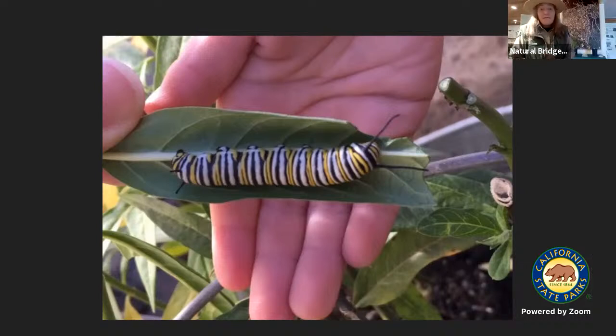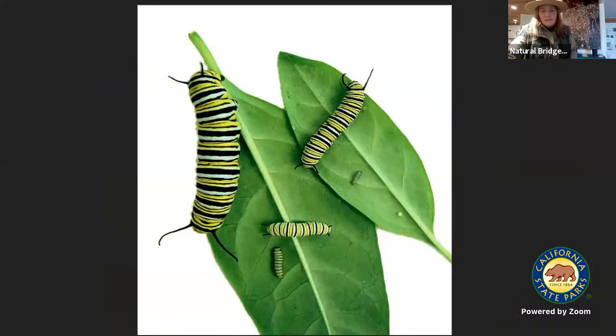It's because if they don't eat enough, they will be stunted. If they're stunted, it means that they have smaller wings. It means that they're less able to have a really good, healthy life. So it's super important that they get enough food at this stage. And here you can see all the looks of the caterpillars as they grow up.